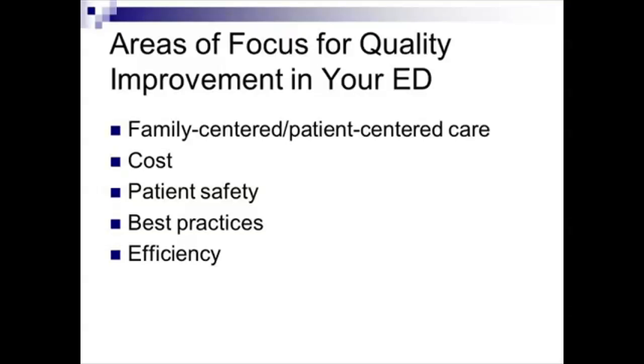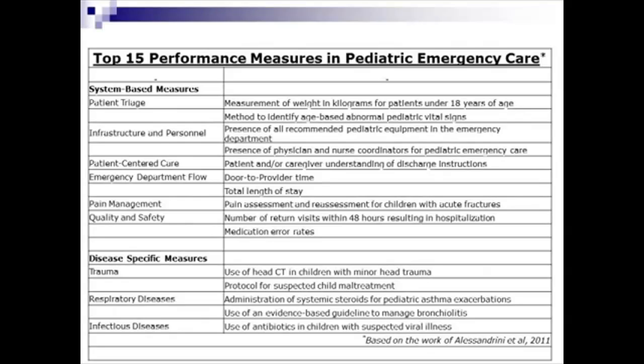Evie Alessandrini, 60 pediatric-specific performance measures have been identified through a consensus panel of experts. These were further refined to create the top 15 hospital-based pediatric emergency care performance measures, and such a framework may help to identify areas of focus in your ED. Some of these performance measures overlap with the 2009 guidelines for pediatric readiness, such as measurement of weight in kilograms for patients under 18 years of age, and using a method to identify age-based abnormal pediatric vital signs. Others provide additional suggestions for initial QI efforts, such as door-to-provider time or ED length of stay. Under disease-specific measures, Evelyn Lyons just gave a wonderful example of a QI process to look at the use of head CT in children with minor head trauma. Thus, each of these can be used as a starting point for QI processes. However, it's important to choose a focus, again, that will be beneficial to your community.